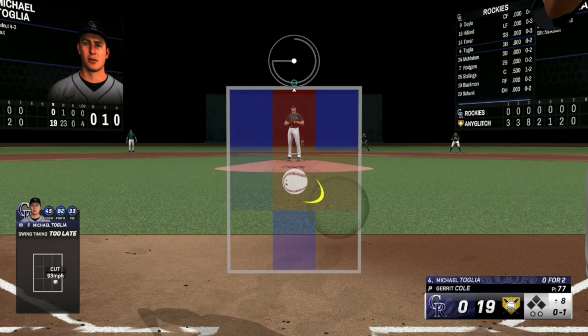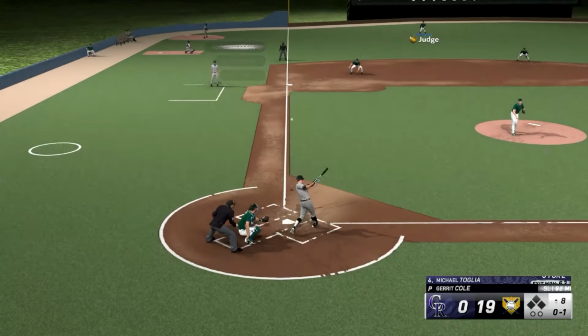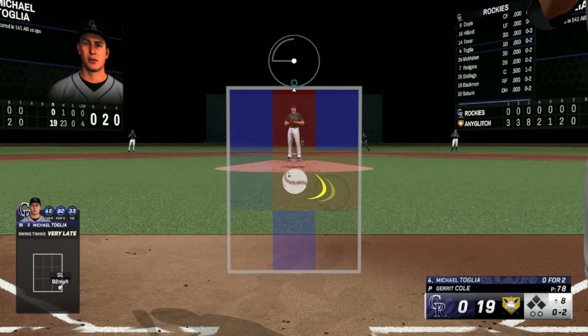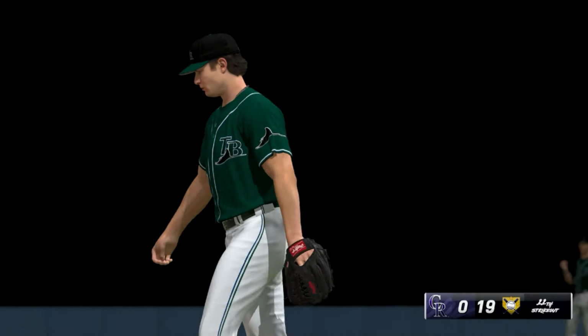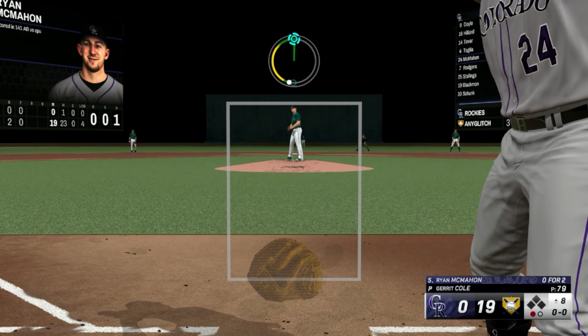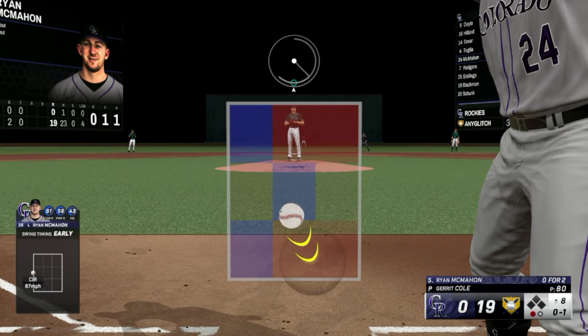And there's a strike. 0-1. That one fouled off. Swings through it, and that's a strikeout. Next to hit for the Rockies, Ryan McMahon. Swing and a miss as he was out front.